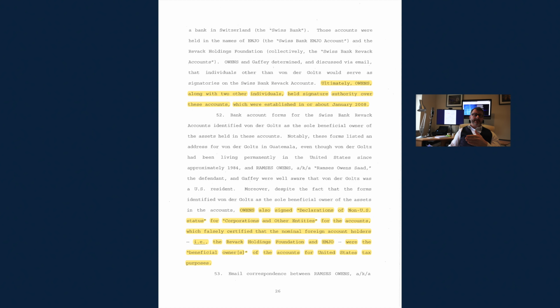And this resulted in not withholding on that customer and not reporting that customer. 53. Email correspondence between Ramses Owens, aka Ramses Owens Saad, the defendant Gaffey, and a Swiss bank representative reveals that during the years that the Swiss bank REVAC accounts were held at the Swiss bank, von der Goltz visited the bank, met with bank representatives, and provided instructions to the bank, including instructions concerning payments that should be made from the Swiss bank MJO account.